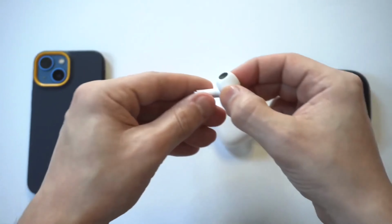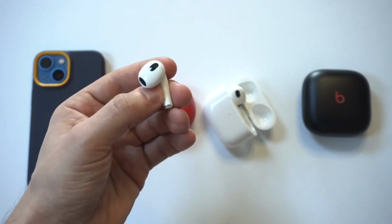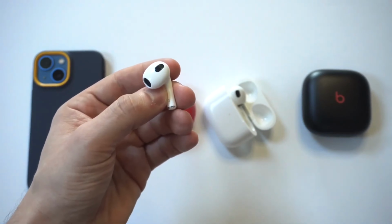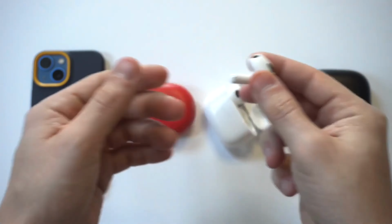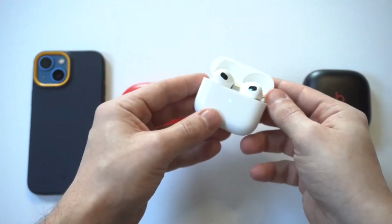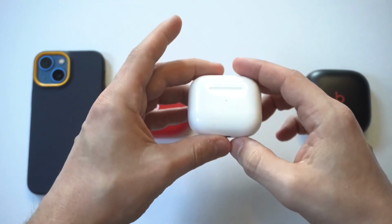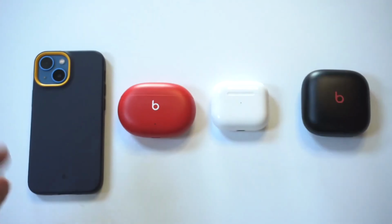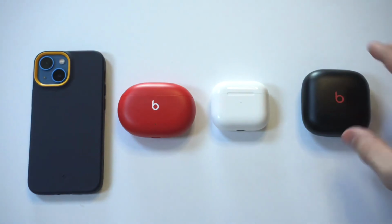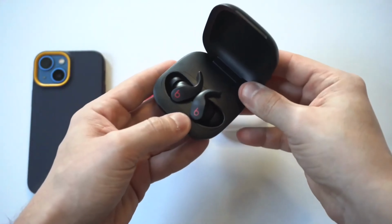Okay, next up, we've got the AirPods 3rd Gen. Now, these get around 6 hours of battery life. They're really good for anything iOS. They've got features that you can only use with an iOS phone. If you didn't know, AirPods do work with Android phones as well, but when you connect them, you don't get those features. The one thing I don't like about the AirPods is they're a little bit long on the stem, but other than that, they're fine.